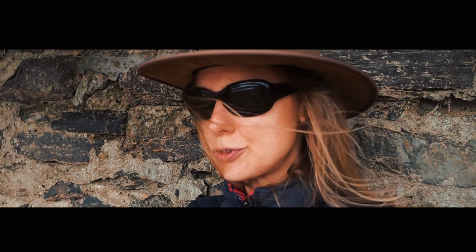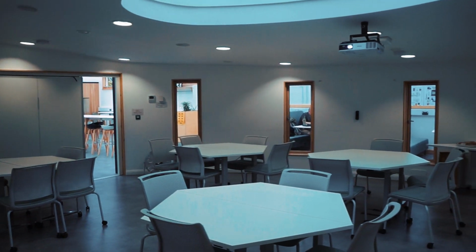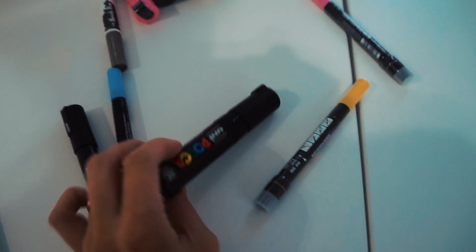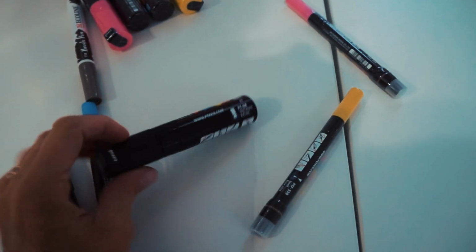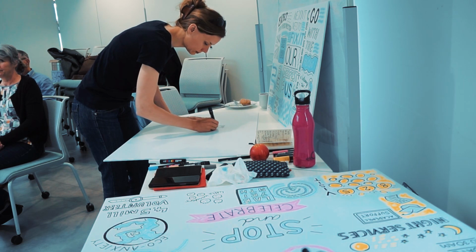I had the opportunity this summer to do some live illustration, which is basically drawing on the spot. I was invited by the multi-faith chaplaincy team at Falmouth University to sit in on their yearly annual review meeting, and basically drew boards with illustrations which said what they were talking about in the meeting.